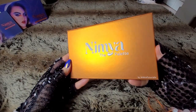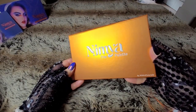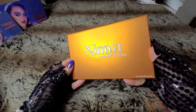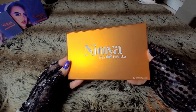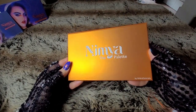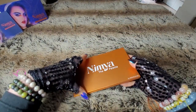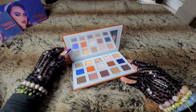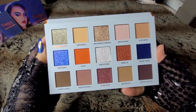It's like a sun. Oh, I see the scratches from my nails. That is not nice. It's scratched on the package. But I think it's a very beautiful orange color. Orange. Yes. Opening it up. Wow, looks so good.